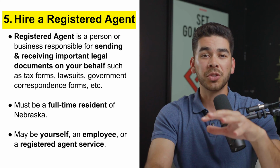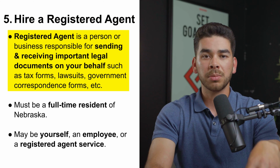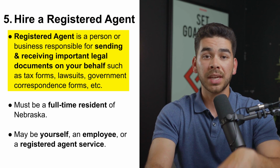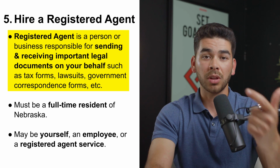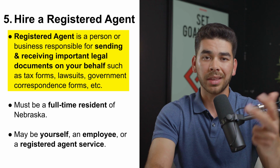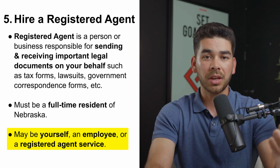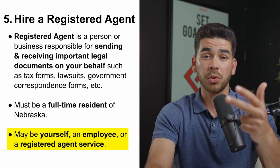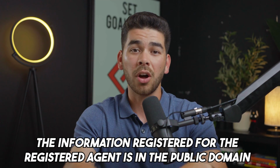Okay, step number 5 is to hire a registered agent. Now, a registered agent is a person or business responsible for sending and receiving legal documentation on the behalf of your business entity. This can include everything from tax forms to lawsuits, government correspondence, and anything else. Now, this person must be a full-time resident of Nebraska. This could be yourself, an employee, or you can use a commercial registered agent service. So the reason why we don't recommend that you are your own registered agent is because the information that is registered for the registered agent is on the public domain.